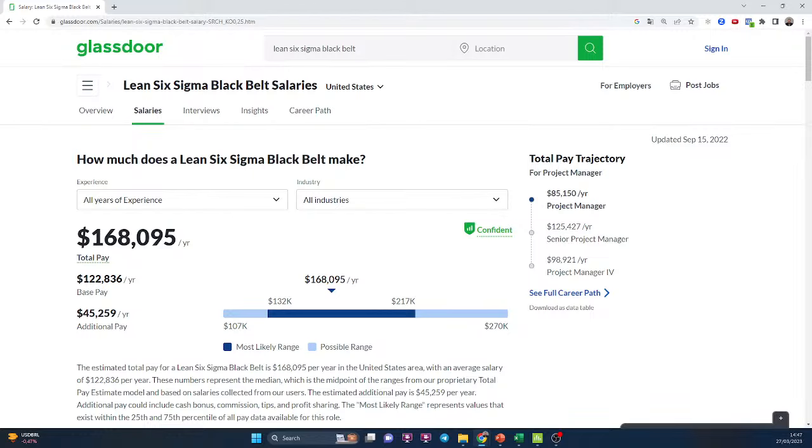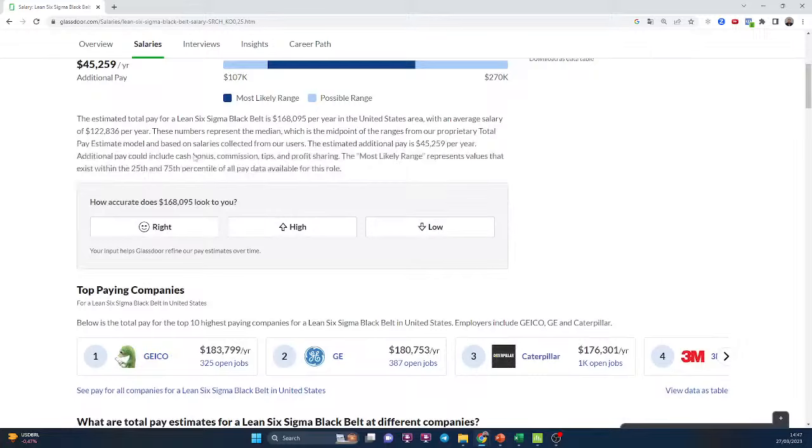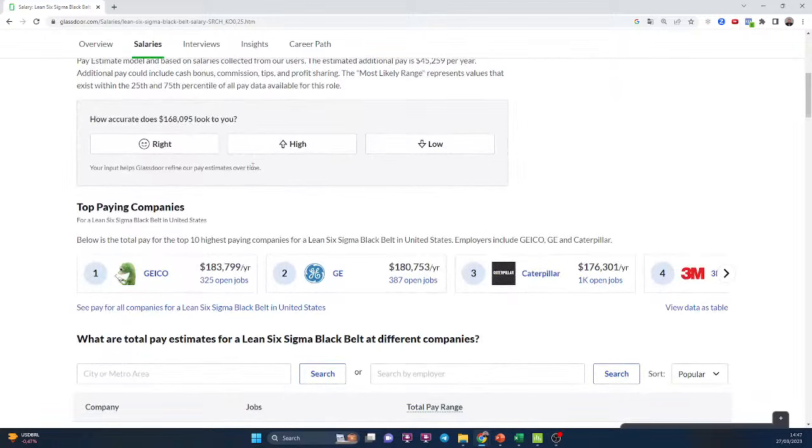Because this is considered a very good salary, around 170 per year. And then you have examples here: Geico 183, 180, 176, 3M 174, DuPont 170. It is not uncommon to see BBs with full compensation around $200 per year in the US. It is not very difficult to find that, with bonus and everything.